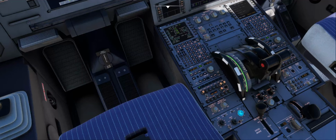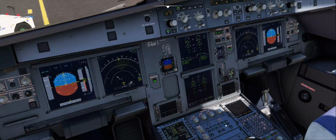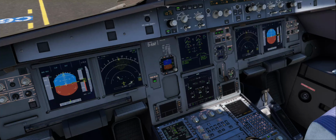Lufthansa 4, Hotel Foxtrot, ready for taxi. Lufthansa 4, Hotel Foxtrot, turn left Lima, hold short November 1, I call you shortly. Left on Lima, holding short November 1, Lufthansa 4, Hotel Foxtrot.